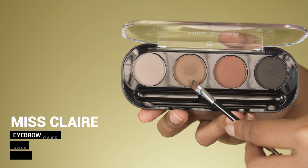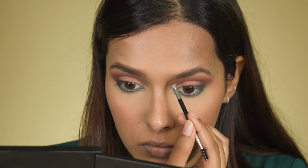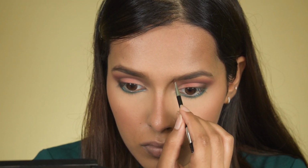Next, I will be using their brow cake. This has 4 beautiful shades to fill in your eyebrows and a brush that is really fine, perfect for making hair-like strokes if you want.